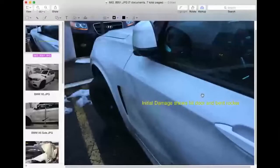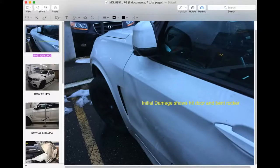So what we've got here is a customer of ours that in December had been sideswiped by someone, and so this is a very busy individual. We actually have a valet estimating team that went out to his office, took a look at it, and our initial shots showed here that we've got a damaged door, and there was a little bit of damage on the rocker panel.